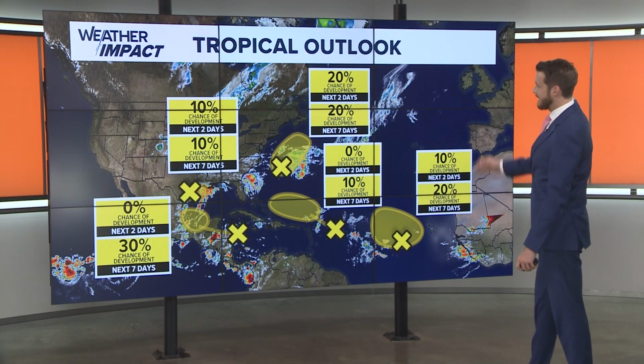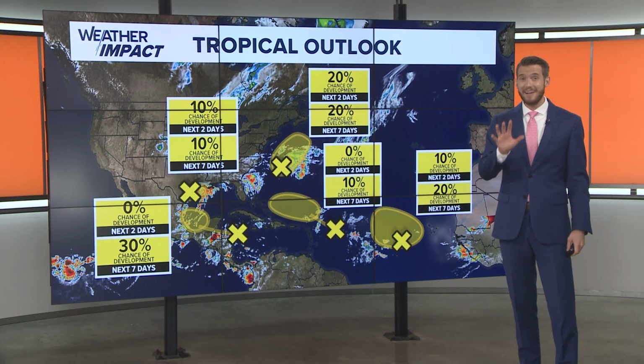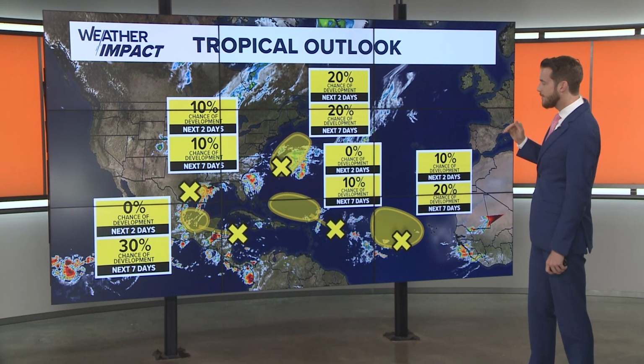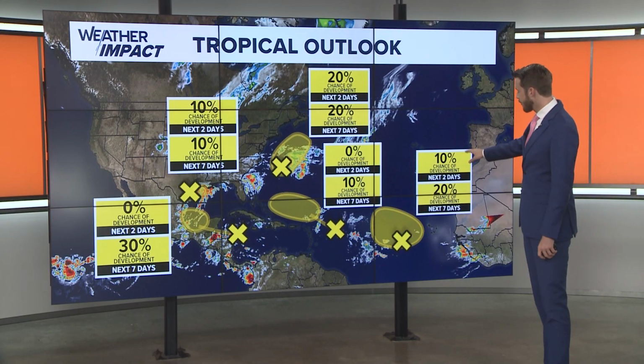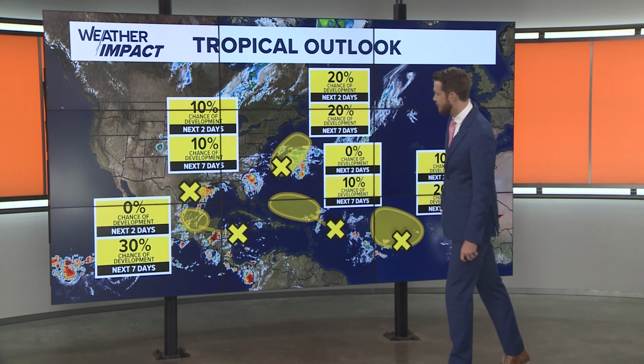Look at this across the Atlantic. We call this a bowl of lemons because we have 5 areas of potential tropical development, all of them on the low end potential. So we've got a couple of additions since our last tropical update. You do notice that off the west coast of Africa, we're still noticing a 20% chance of development for this system, then a 10% for the one that's a little bit closer to the Lesser Antilles.